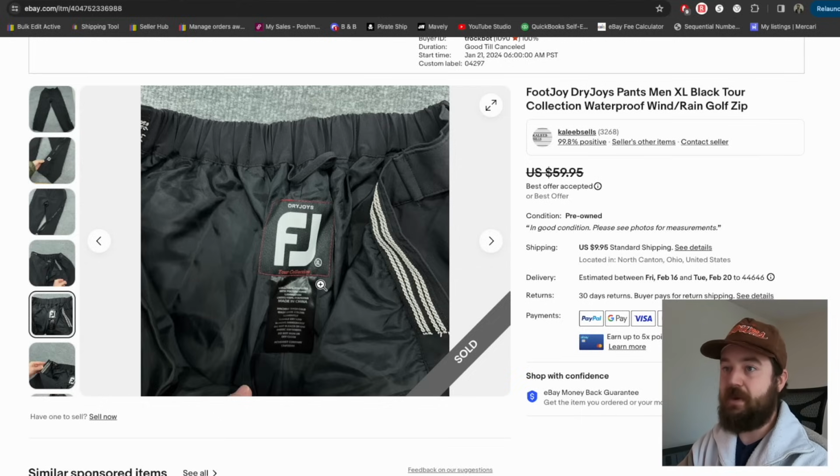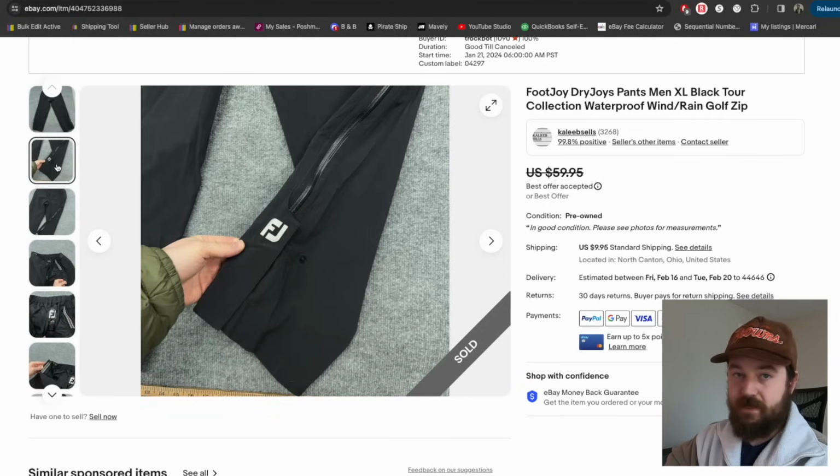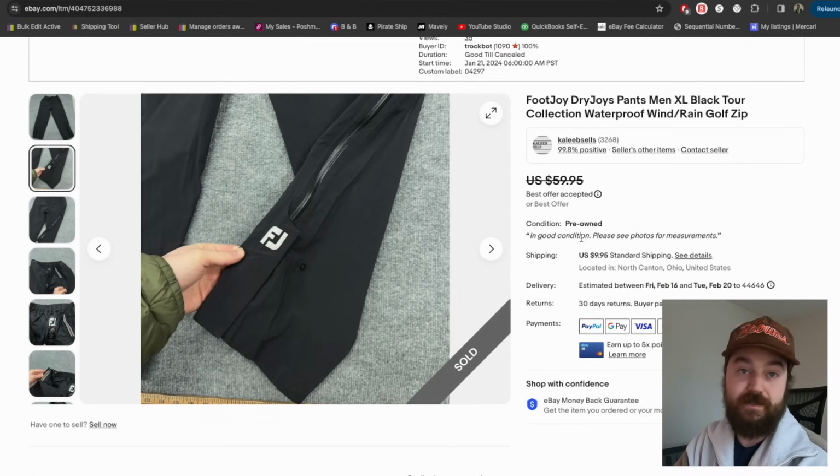And it was the same with these pants. They had a ton of features. They were waterproof, the whole side zipped, so maybe that's so you can take them on and off on the golf course without having to take your pants off. But yeah, these sold for 50 bucks plus shipping, and they were only listed for 9 days.